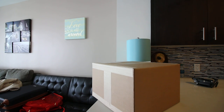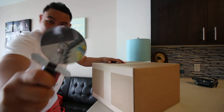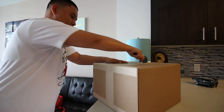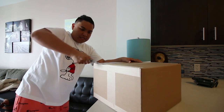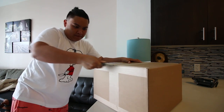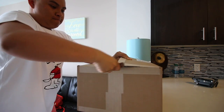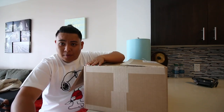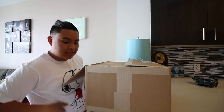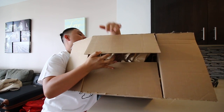Do you have scissors? A pizza cutter? Oh my god. I couldn't find scissors, but I got a pizza cutter. Oh, this works perfect. One more side to go. Shout out to the pizza cutter. All right, so you guys ready to see what's inside this box? I'm gonna let you guys see first, because it's a heavy box.